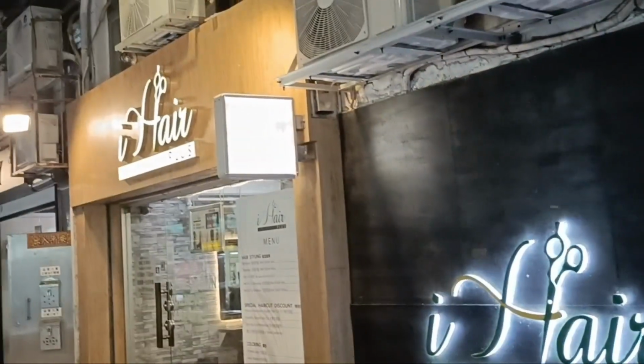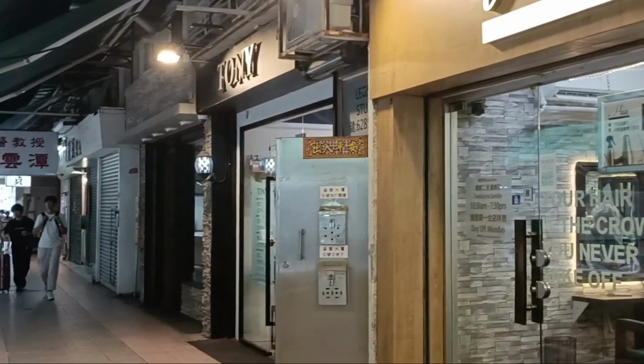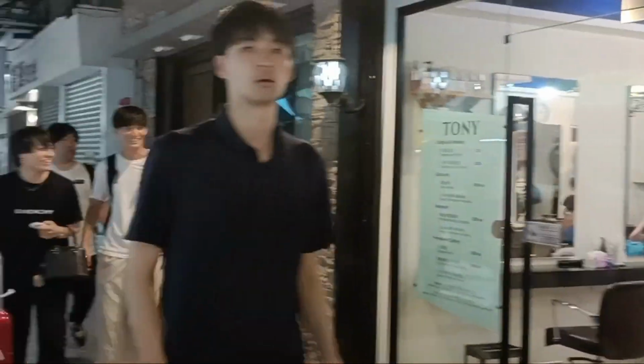So on the other side, on the first floor of the monster building, they have some kind of hair salon. This one is for the hair, and some other shops there. Tony, I don't know what Tony offers. Like for the haircut, and then Tony's also for the haircut.